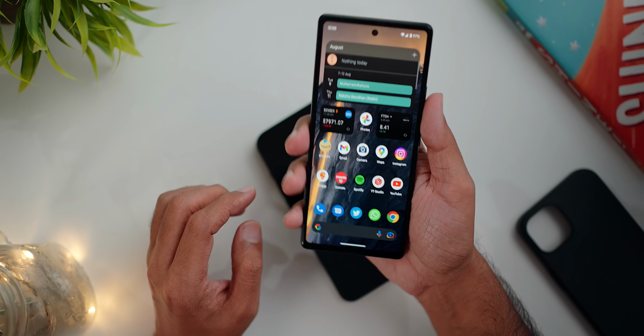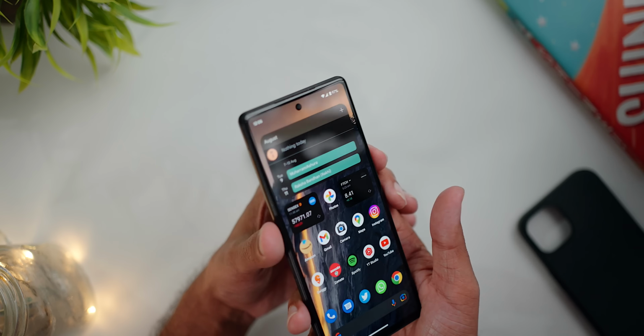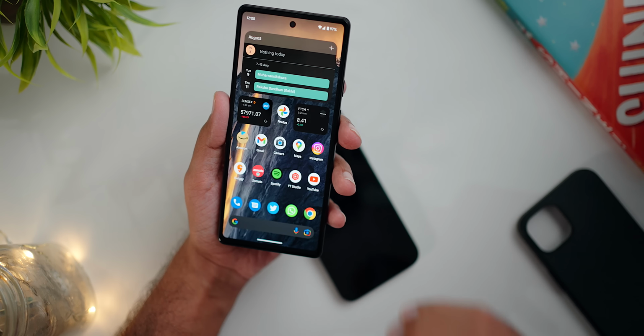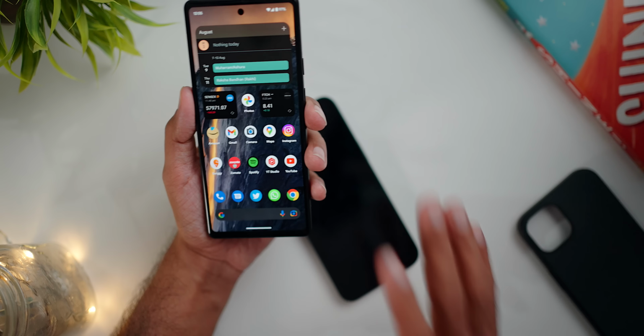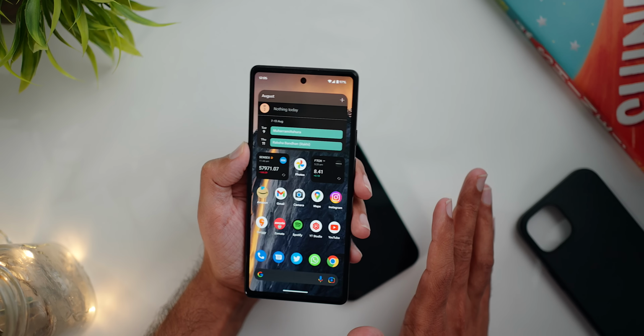It always gives me some problem. Right now I think I'm sweating a lot, so it's working fine. But with any other finger it works fine, while with my right thumb it gives me a lot of problems. So that is the only annoying thing about this phone. But otherwise, if I have to pick any of these phones, I really don't have any problem using any of them as my daily driver.